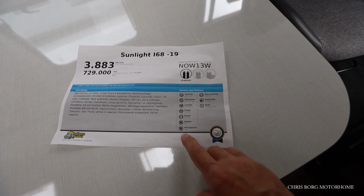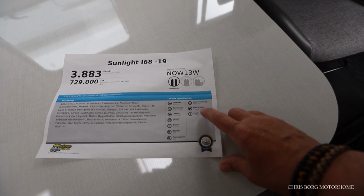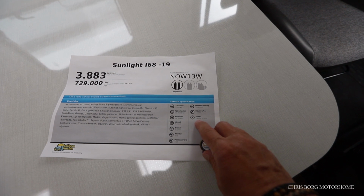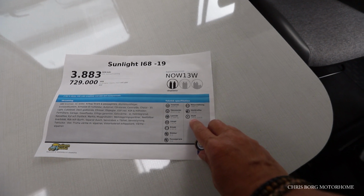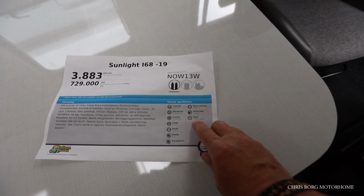It has four beds, three passengers, 150 horsepower, and the tax for this one is around 14,000 Swedish crowns, so around 1,300 euros.